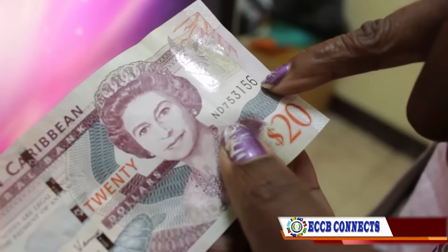We also have a special feature where, if you hold the banknote up to light, you would see a portrait of the Queen. Any efforts to reproduce our banknotes would not bring out that particular feature. There are several other features, but those are the basic ones you should look for, and anything suspicious should be a cause for concern.